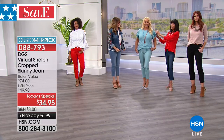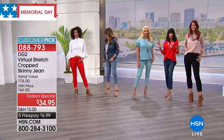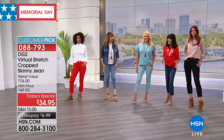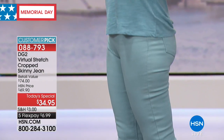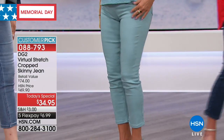And this little flutter top, we're going to be giving you the item number on the top because this top has been incredibly popular. I know we don't have a full airing of it, but as long as you have the item number, you can ask about it or you can certainly go to our website and pick it up. The top is only $29.90. But obviously all starting with the jean.